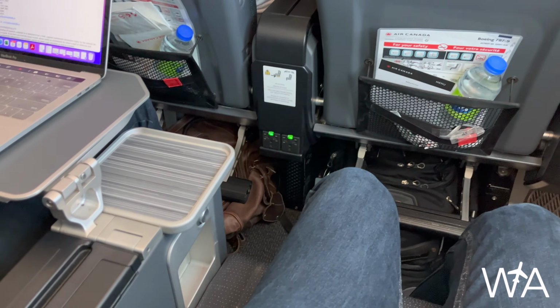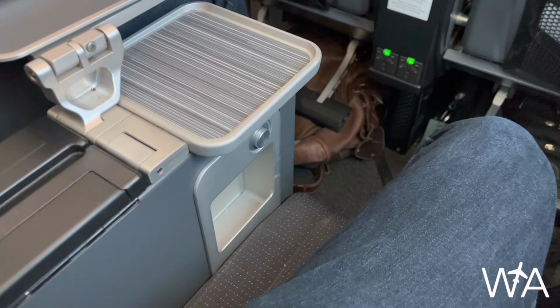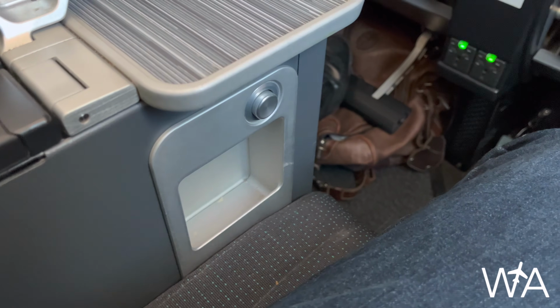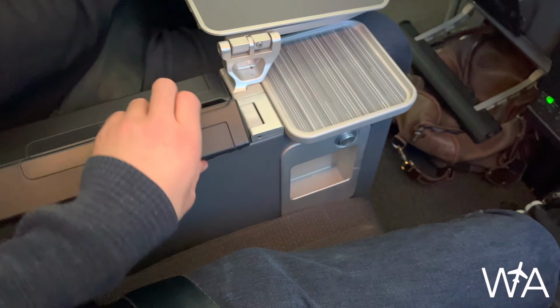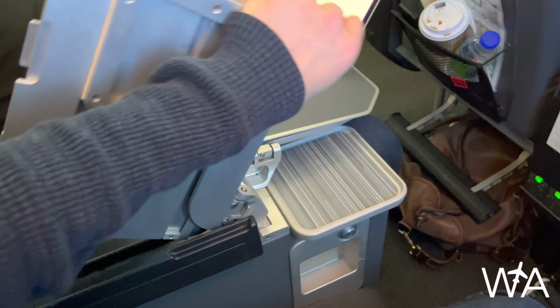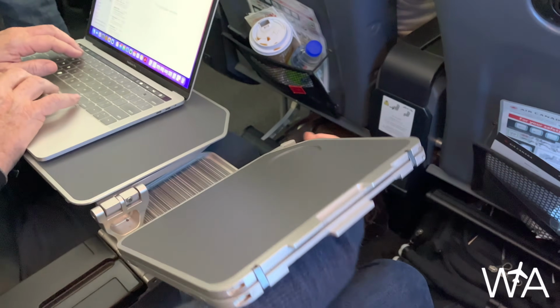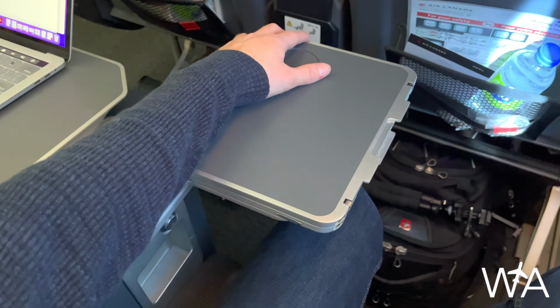Looking at the armrests in these seats, they are fixed in place and are quite large. On the left armrest, which is shared between me and my neighbor, there's a small cubby space for putting something, perhaps your earbuds or maybe garbage. Also stowed in this armrest is the tray table, which folds out for use. The tray table can be used in either a half or full-size configuration and is quite large and sturdy as well.